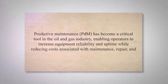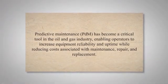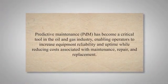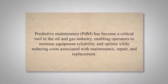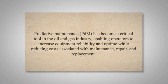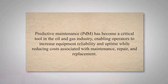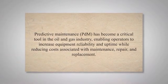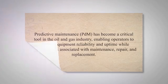Predictive maintenance, PDM, has become a critical tool in the oil and gas industry, enabling operators to increase equipment reliability and uptime while reducing costs associated with maintenance, repair, and replacement. By detecting issues before they occur, predictive maintenance helps to reduce unplanned downtime, increase safety, and lower operating costs.